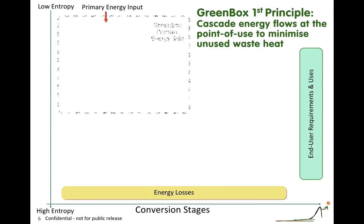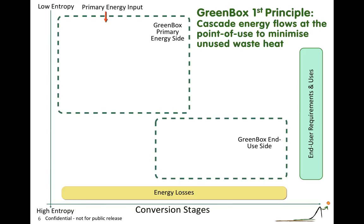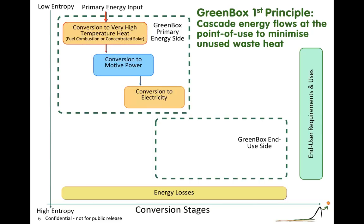So we start from primary energy input with highly concentrated energy, and eventually we will end up with energy losses at the bottom. The GreenBox comprises 2 parts, a primary energy side for the initial energy conversions, and a second side, the end use side, for essentially the energy recycling. In the primary energy side, we convert the energy input into high temperature heat by having the right type of fuel combustions or using concentrated solar. We convert that heat into motive power through a mechanical device.